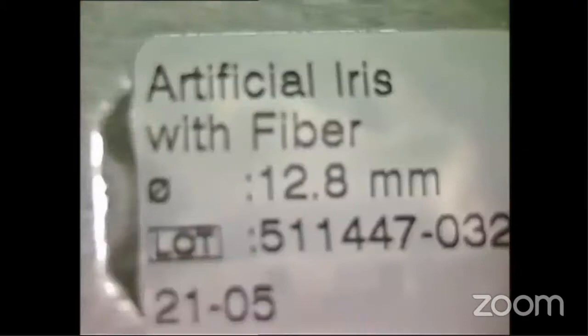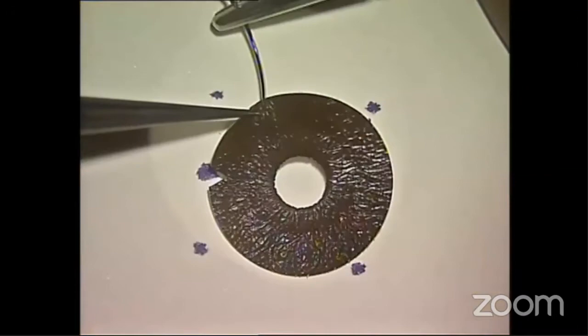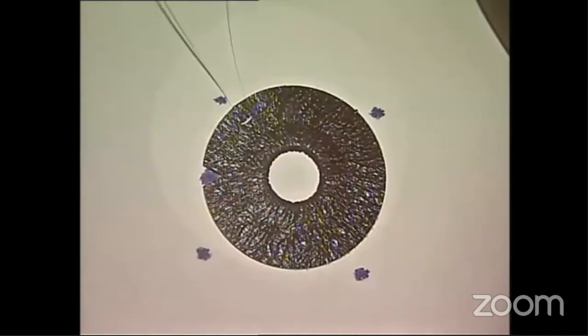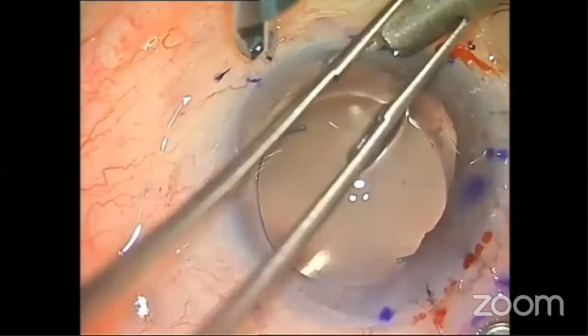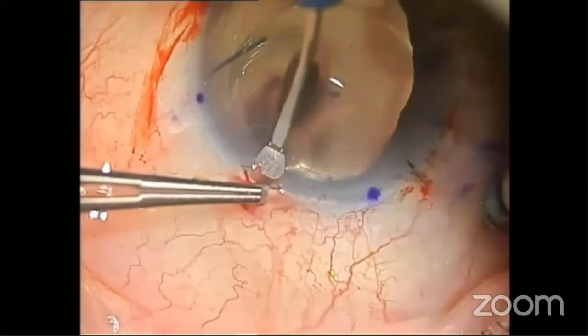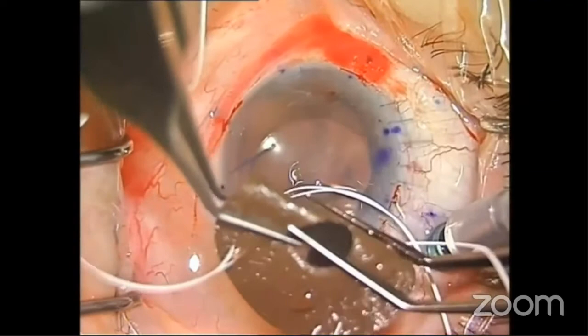This time we're using artificial iris with fiber from Human Optics. We refine to a size of white-to-white diameter plus one, rounded down to the closest 0.5, and then we mark the 45 degree points after creating a peripheral iridectomy. So once we've done that, again we mark 1 mm posterior to the limbus to fixate the artificial iris with fiber. It will create four Hoffman pockets that are 90 degrees one to another, and then we fold the artificial iris, and you see that sutures come in front of the iris.